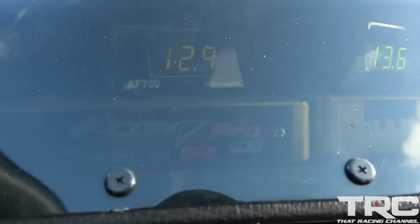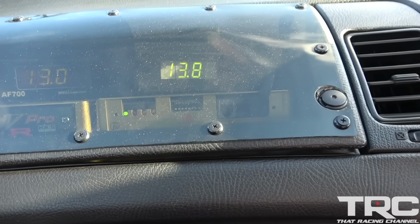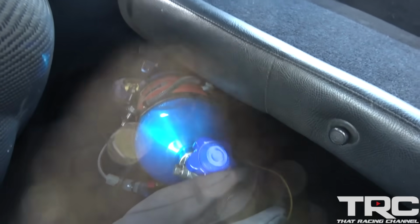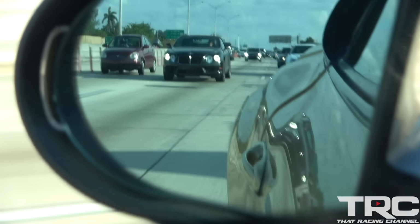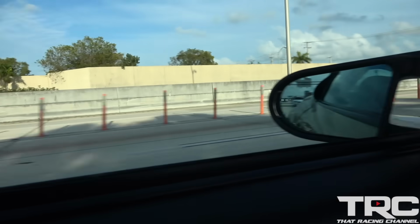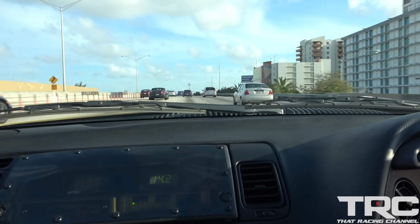So these are the Fcons in here, huh? Fcon and Nico Corporation. Looks like maybe an air fuel gauge or something. Who knows? Pretty wild. Their family shop out there. Great thing about Miami, you just see badass cars rolling around everywhere. You probably have no idea. Yeah, they have no clue. This car probably costs more than that Bentley.